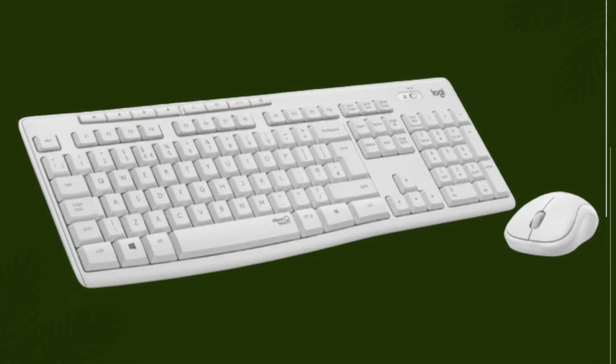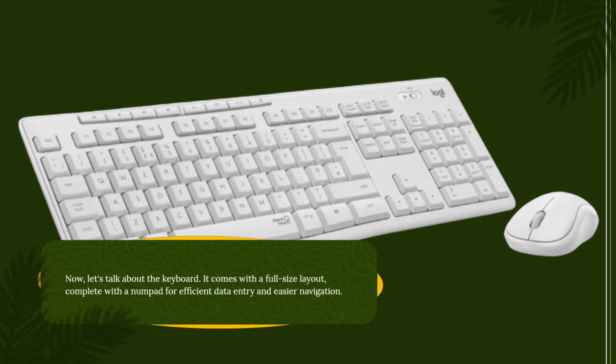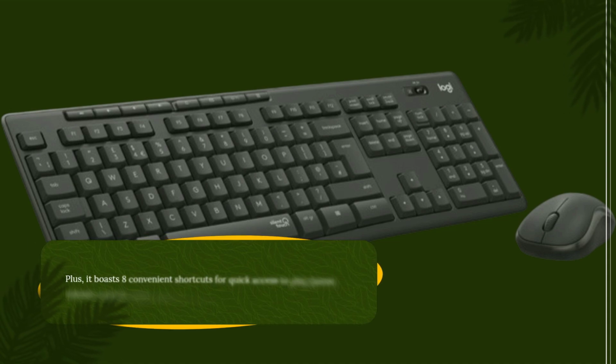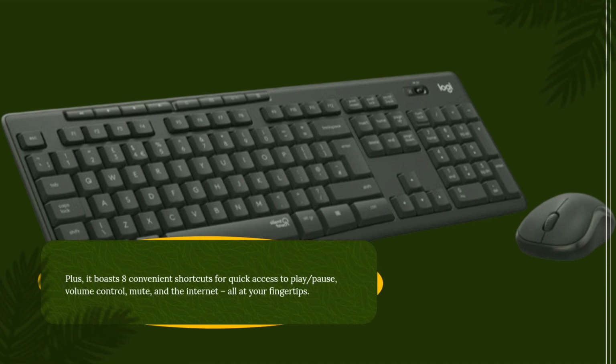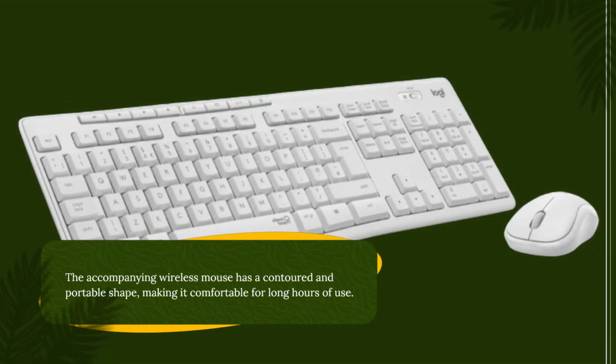Now, let's talk about the keyboard. It comes with a full-size layout, complete with a numpad for efficient data entry and easier navigation. Plus, it boasts 8 convenient shortcuts for quick access to play, pause, volume control, mute, and the internet, all at your fingertips. The accompanying wireless mouse has a contoured and portable shape, making it comfortable for long hours of use.